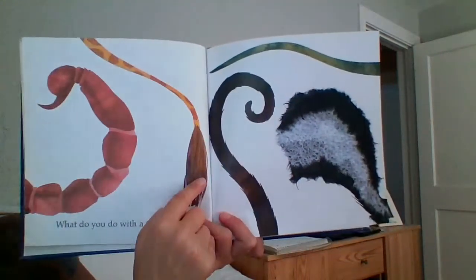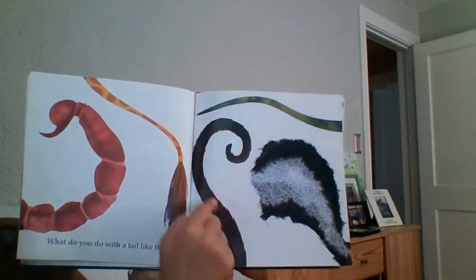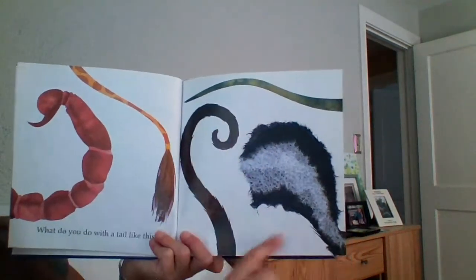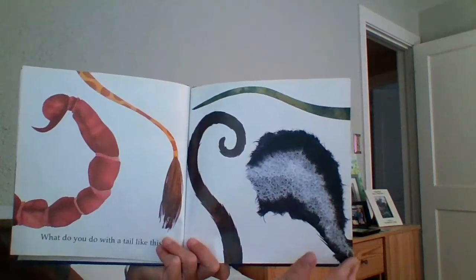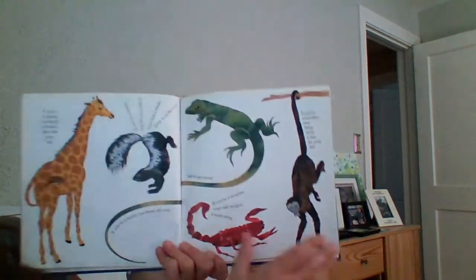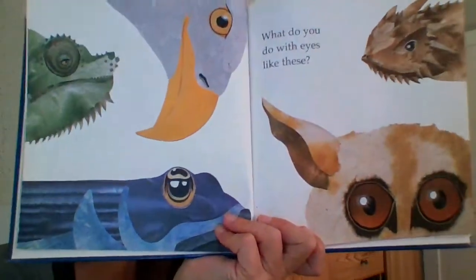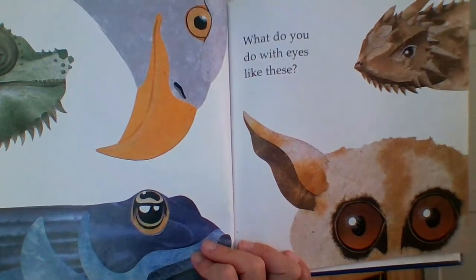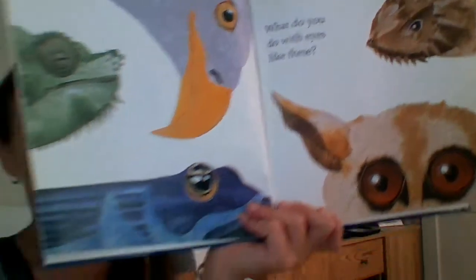Did you guys guess them? So, that was the tail of a giraffe. This was the tail of a scorpion. Here's the tail of a monkey, the tail of a skunk, and the tail of a lizard. Okay, the other picture I showed you was this one. What do you do with eyes like these? Whose eyes are these? Let's find out.